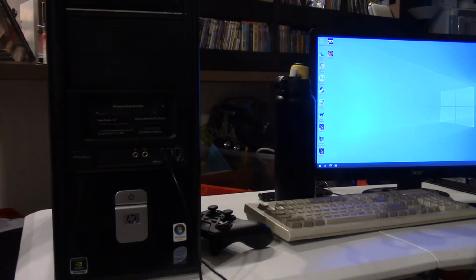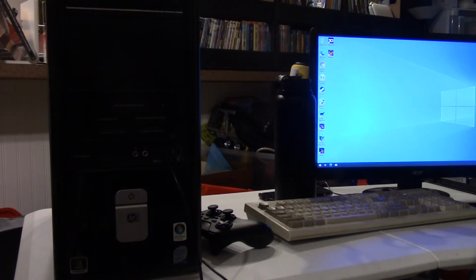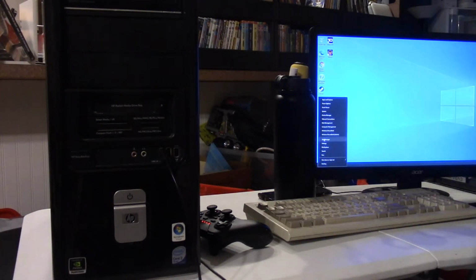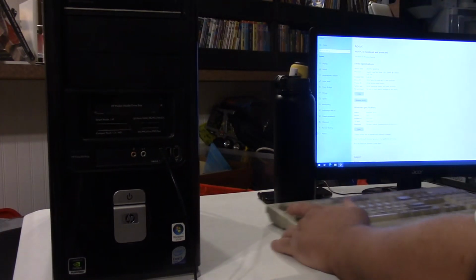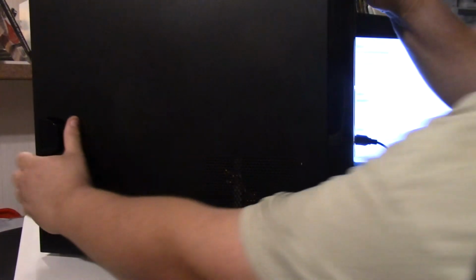Alright everybody, some of you may recognize this as a thrift store find PC. This has a Core2Quad, let me bring this up here because I forget already, 9450 and 6 gigs of DDR2 memory. My goal today is to see how this system holds up in 2021.